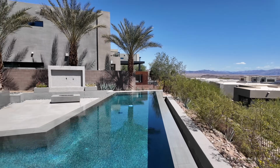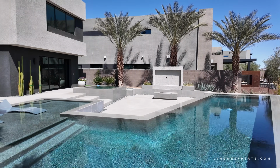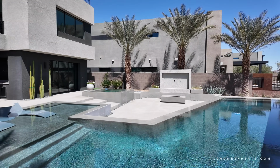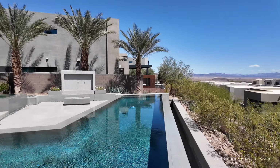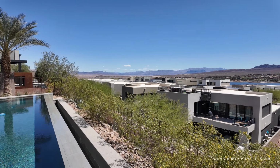You got the infinity edge. You got the jacuzzi, PebbleTech pop-ups. You've got lights where you can change the color. Right over here, we got another fire pit. You just put your TV right here. I mean, this home is really just made to entertain. This is almost a quarter of an acre. I think this is roughly about 10,000 square feet. Just a little bit more than 10,000 square feet.